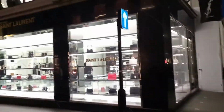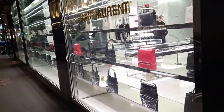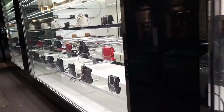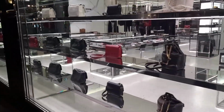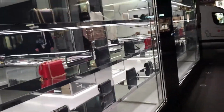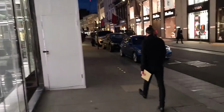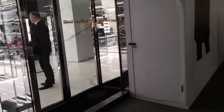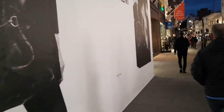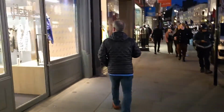Okay, up we go. Yves Saint Laurent. Lots and lots of handbags on Yves Saint Laurent. Almost an empty shop, but if you want a handbag, that could be the place to go. This is definitely the perfect time to come down, because it's getting dark, all the lights are on, really showing off their wares, and you can see them really well. Okay, let's continue down Old Bond Street.